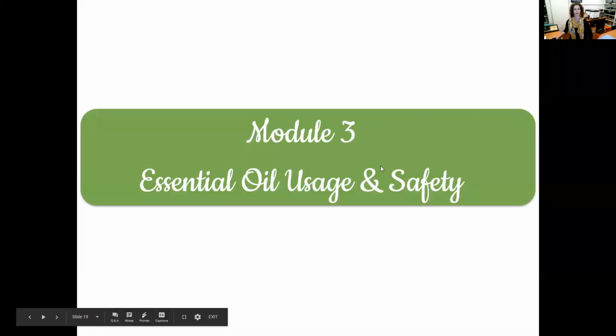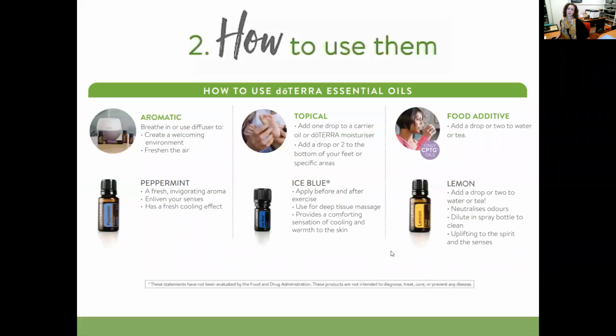Okay, welcome back. So now we're going to be looking at Module 3, which is essential oil usage and essential oil safety. Let's have a quick look at this. This is actually a really interesting part because a lot of people don't realise there are so many different ways that we can use essential oils, and they work on our system in so many ways as well. And underneath this, there will be links to some ebooks, so you can download those as well to use.